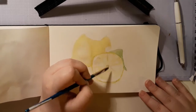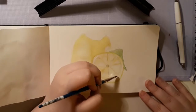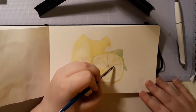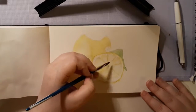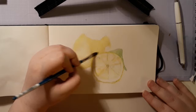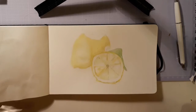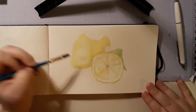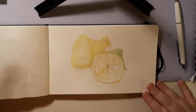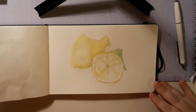The only downside, I don't know if it's just my lemon yellow, it's probably just my lemon yellow, but for some reason, it always gets these dark specks in it. It's probably from combining with other colors, but no matter how much I clean it, there it is again. I don't know what's wrong with it or why it keeps happening. And I have 2 lemon yellows, and I think both of them do the same thing.